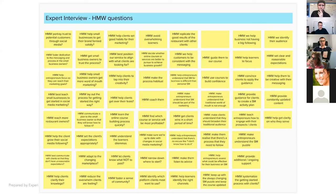As you can see, we collected a lot of how might we questions. I would say this exercise was really successful in terms of the number of questions we've been able to collect. I think there are around 60 or even over 60 questions, which is a very good result, especially because we've been a very small team working on this sprint.